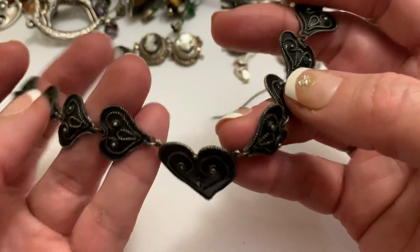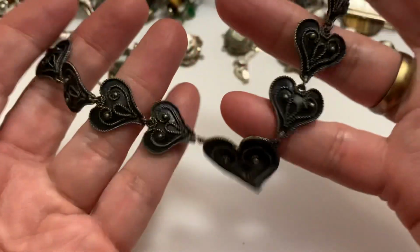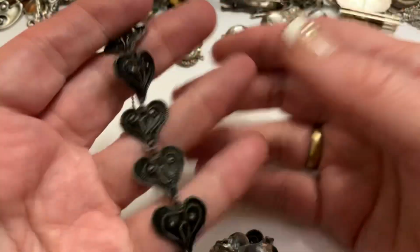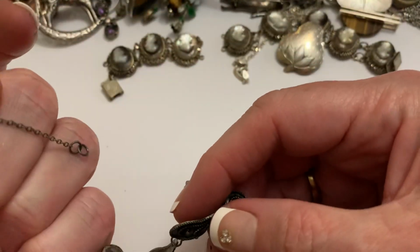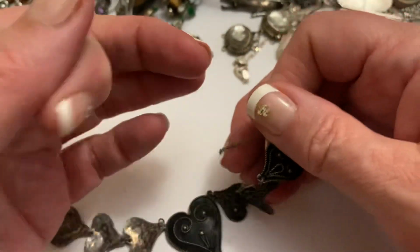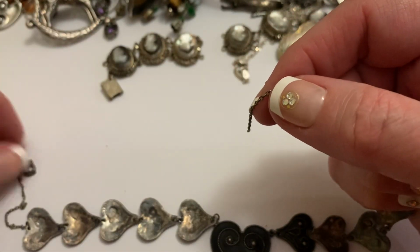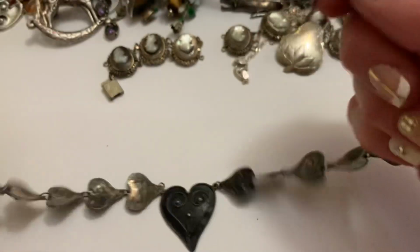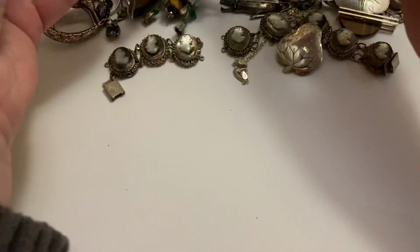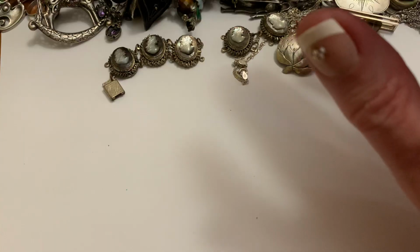This is sterling. It's marked sterling in the back. 925. And it's got that antiqued look. I believe that it is broken. It just needs to have the spring ring on the other side. It's kind of gothic-y a little bit, right?